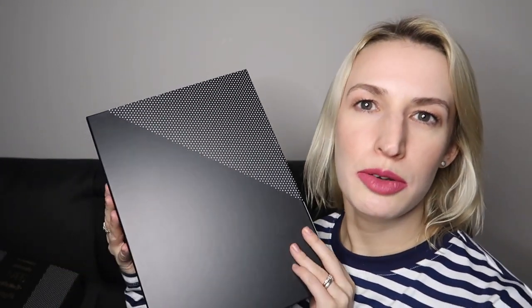So this calendar retails at £90, but if you buy any beauty products in store or online, you will get the calendar for £45, which of course is a much better deal. So it makes sense to do it that way. So I'm gonna have a look, we'll unbox every door and I will give you my thoughts on the calendar.